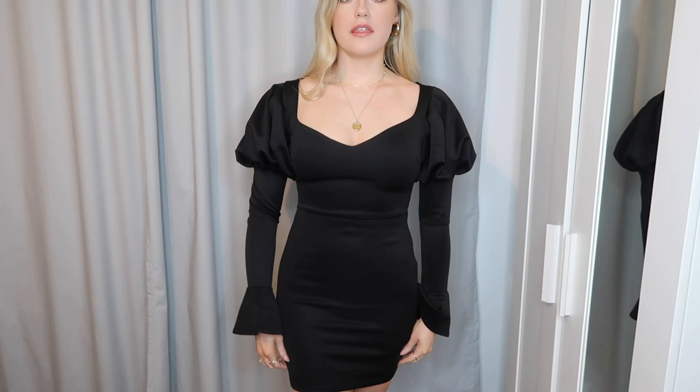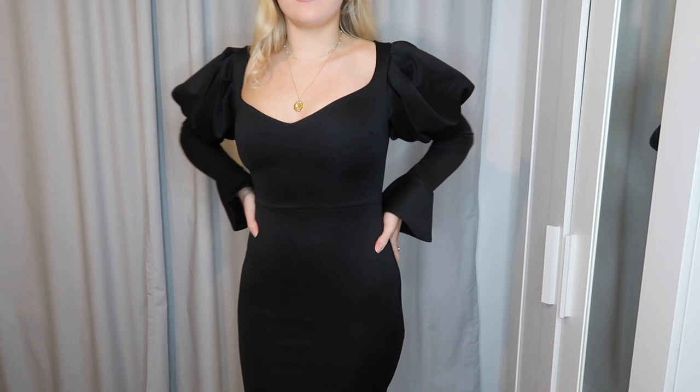Okay, and then here we have the dress. I love this. These frilly things I think are really flattering because then it makes you look smaller. Maybe that's just me, but that's what I think. And then I'll tilt you down a bit. I just think it's so flattering. Like, it sucks you in all the right places.